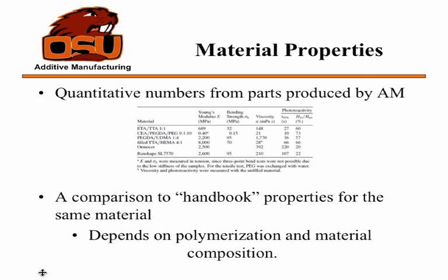So these are some of the numbers. This is from one of the papers which I'm going to be talking about later on. As far as handbook properties go, I didn't know exactly what to put in there because it's a monomer, and the property is going to depend upon what kind of polymerization you do and what kind of polymer you're going to make.